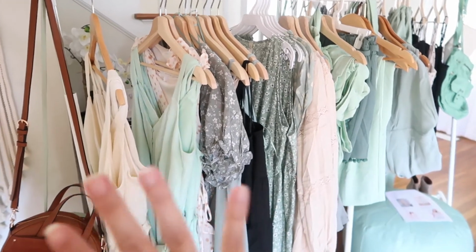I just finished unloading the car and getting everything set up in the studio. I'll give you guys a little peek around of what I have set up. Here we have all of the clothes on the racks.